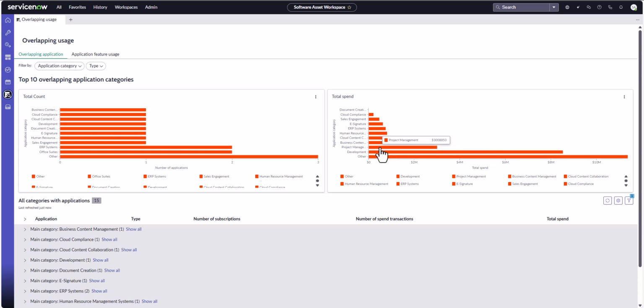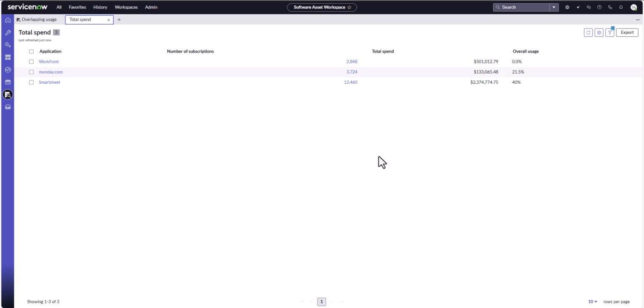So project management might be one worth looking at. They may not want to interfere too much with development or DevOps toolkits just yet. So clicking into project management will reveal three applications within the project management capability stack: Workfront, Monday.com, and Smartsheet, along with the total number of subscriptions, which now suggests that these are SaaS applications, the spend associated to those apps, and the adoption or usage.